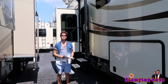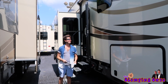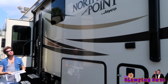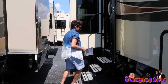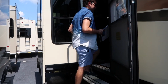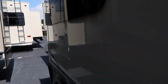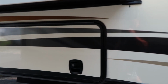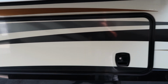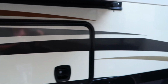Hey everybody, this seems to be a rear den model, which we really like this floor plan. And this is, I'm sorry, the North Point by Jayco. Yeah, the rear den models we enjoy too, because you get a lot more space. I'll just come around real quick and show you. With the rear den models, they're able to raise up that area, so you get a lot more cargo space in the back. And we really like that too.